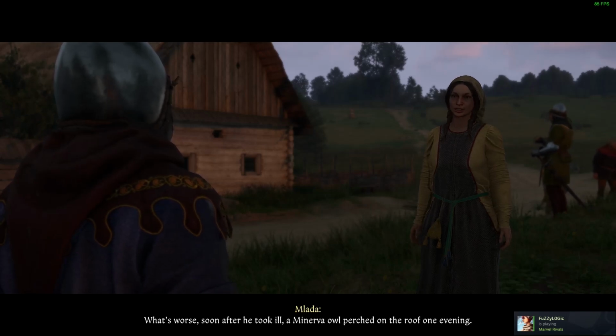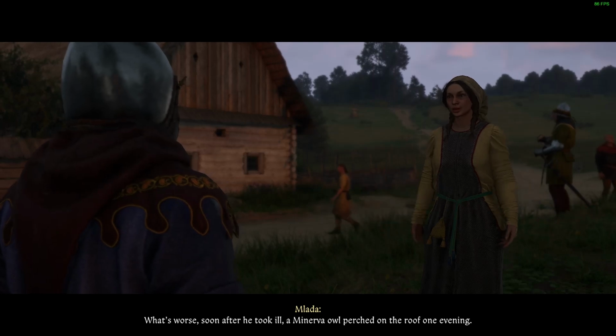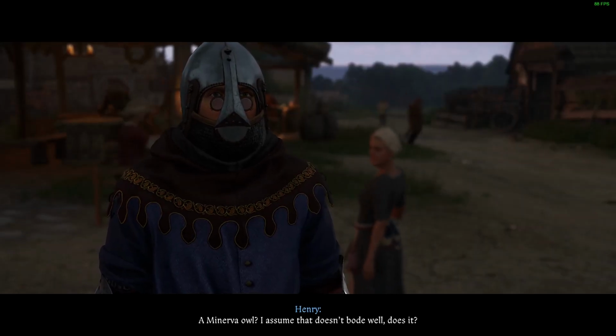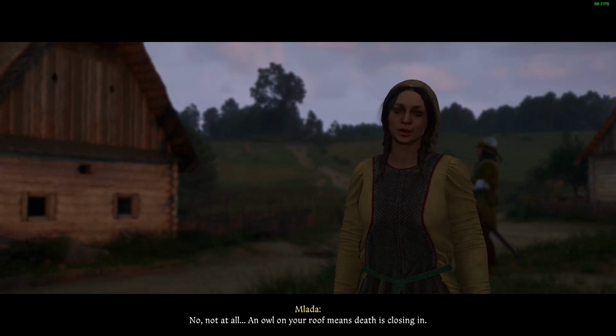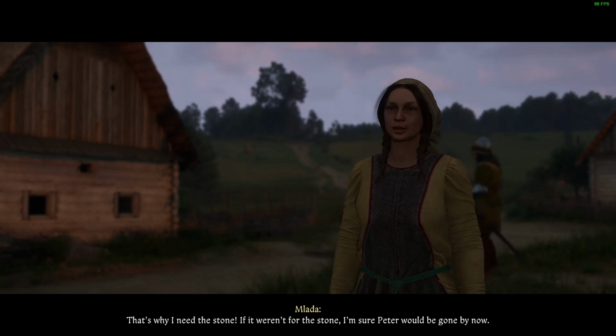What's worse, soon after he took ill, a Minerva owl perched on the roof one evening. A Minerva owl? I assume that doesn't bode well, does it? No, not at all. An owl on your roof means death is closing in. That's why I need the stone. If it weren't for the stone, I'm sure Peter would be gone by now.